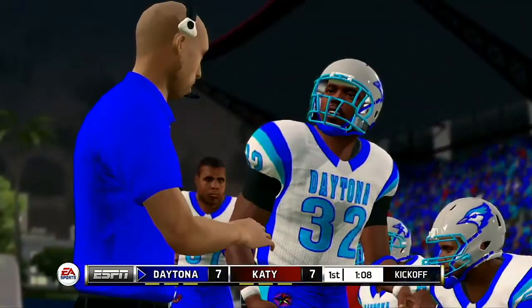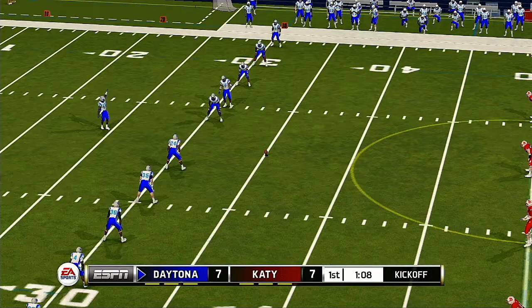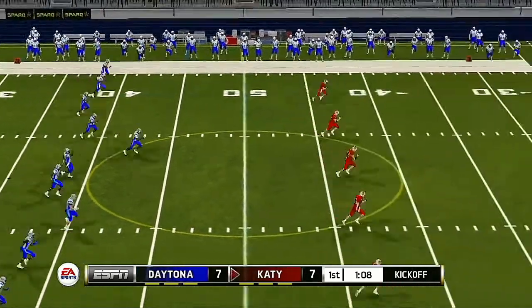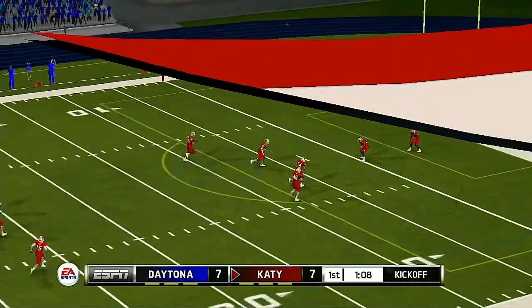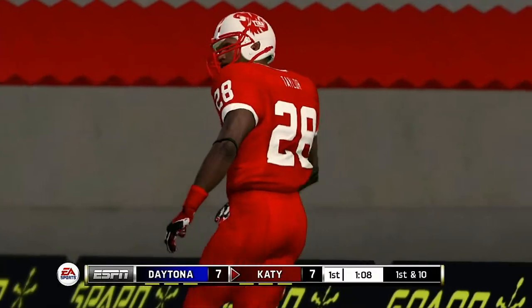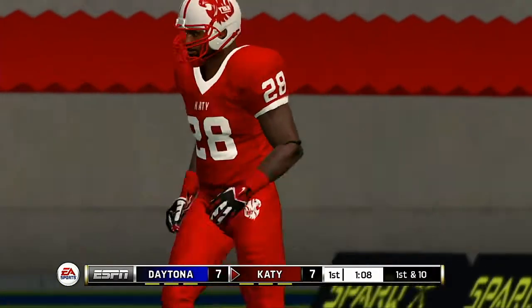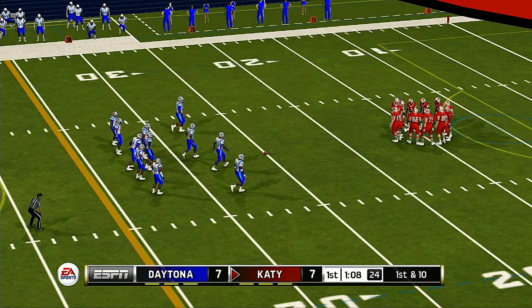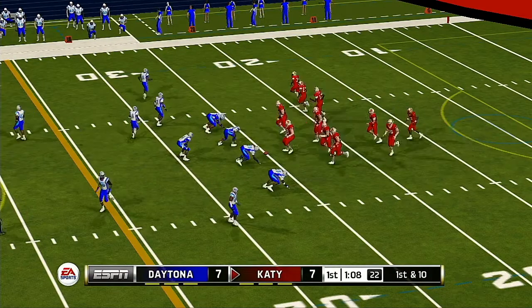A four-play, 75-yard drive, and a touchdown as a result. You know, this offensive line has done a really good job, but really, I think it's more about the big-play ability from the running backs and why we've seen so many big plays from this offense. This one's going to be down in the end zone for a touchback. This is a fun game, and I think we're going to see a lot of interesting football before it's over.